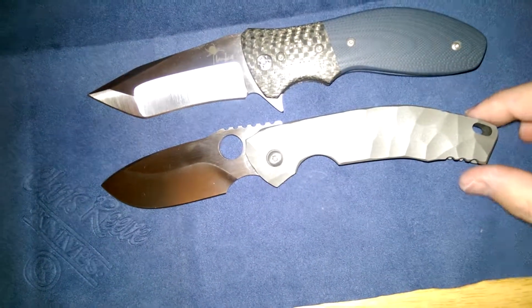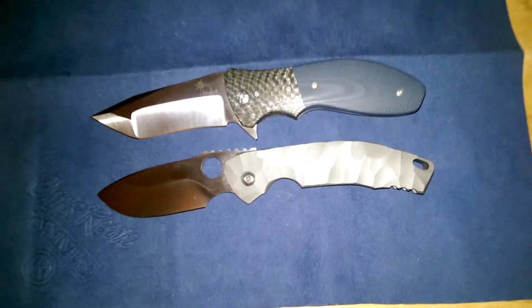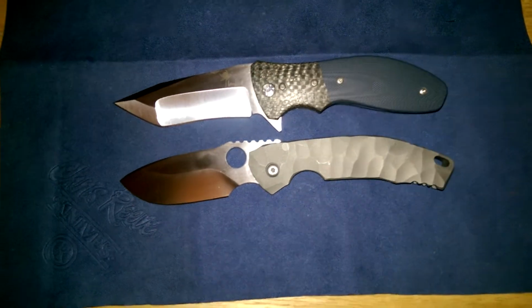So yeah, Peter Rassenti Alpha. Can't get enough of this thing, man.